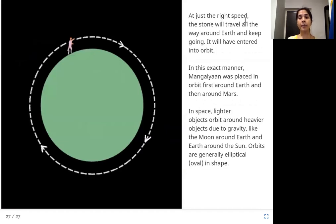At just the right speed, the stone will travel all the way around Earth and keep going. It will have entered into orbit. In this exact manner, Mangalyaan was placed in orbit, first around Earth and then around Mars. In space, lighter objects orbit around heavier objects due to gravity, like the moon around Earth and Earth around the sun. Orbits are generally elliptical, oval in shape.